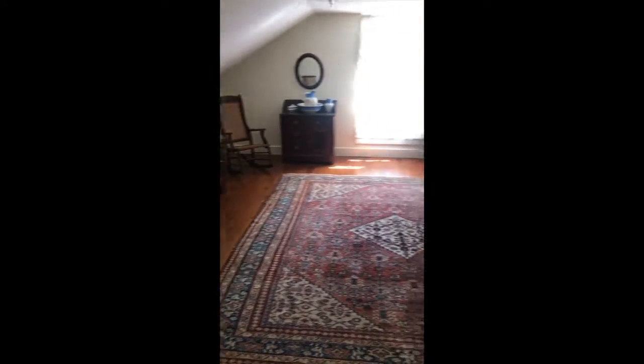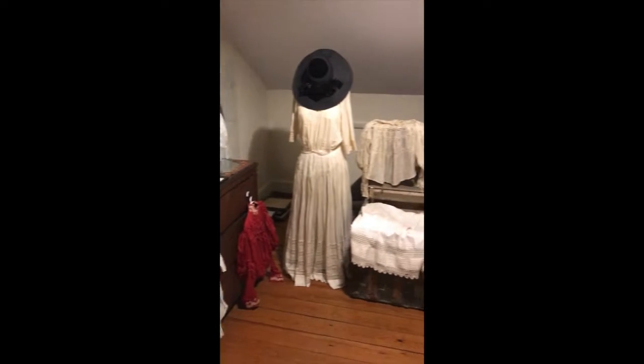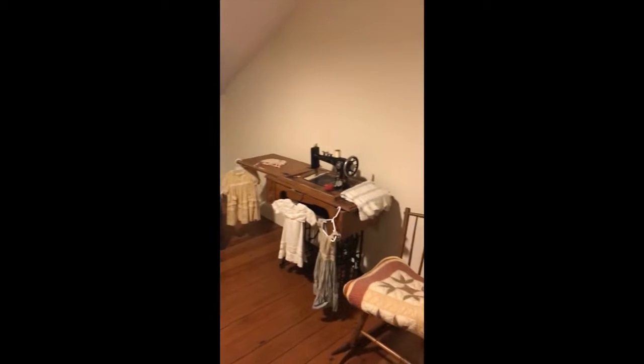This is the boys' room. This is the trunk room. This is where all their clothes were kept. And these are all original Hellen Keller outfits, which is crazy. And then this is Annie Sullivan and Hellen's room.